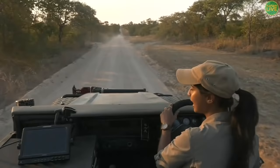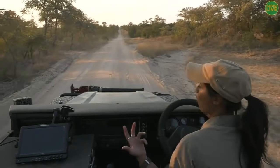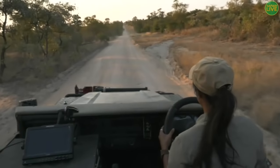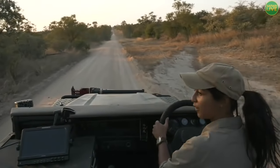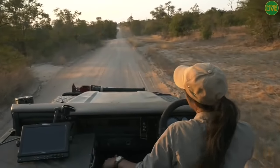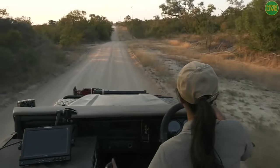And it's the exact same in the bush. When you practice and you're in the bush all the time and you're looking, your eyes get used to it. It's quite a nice experience because at first it can be truly very hard. But like I said, that's with everything. The more practice you get, the better you get at it.